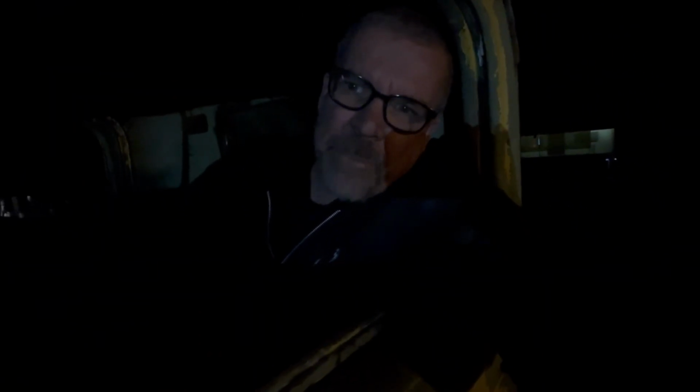Okay, so we give up on trying to make it run. We don't have a starter. So right now we're towing it with the tow truck out of this backyard.